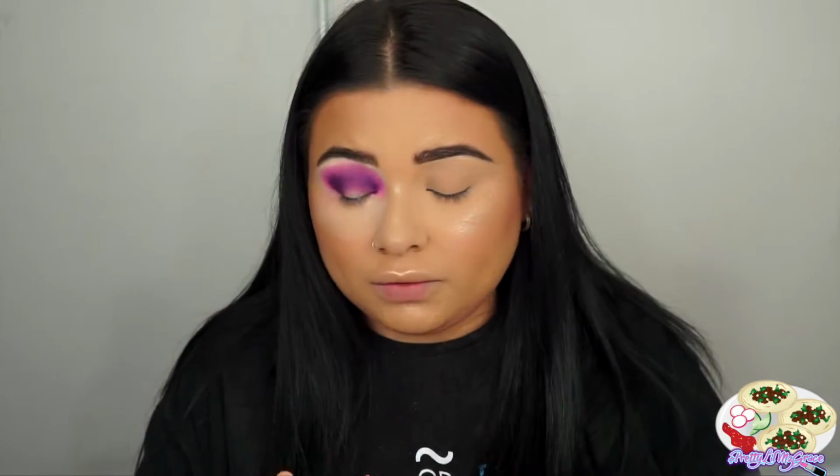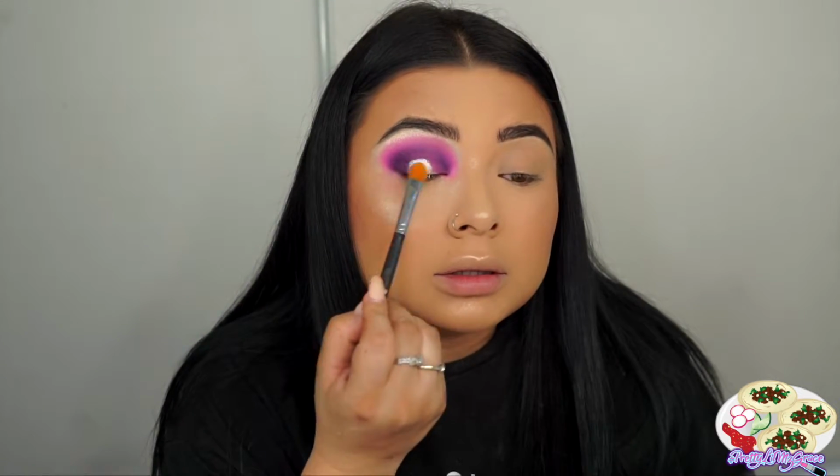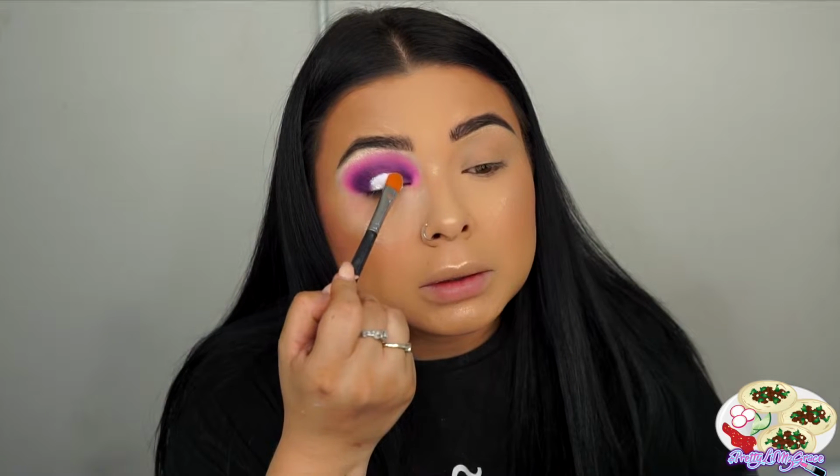All right, after I laid that color down, I'm gonna go back with the Morphe 224 brush. I'm gonna go ahead and reapply the eyeshadow base because we already got it all dirty. And I'm gonna apply my baby blue on there and I want it to pop. So I'm gonna go ahead and start packing this base.